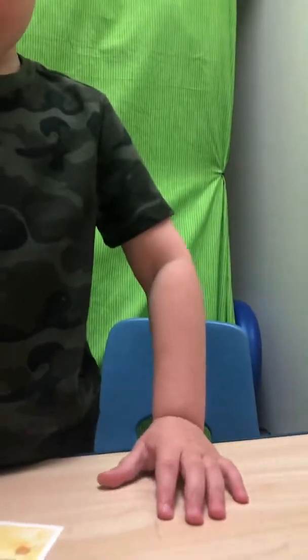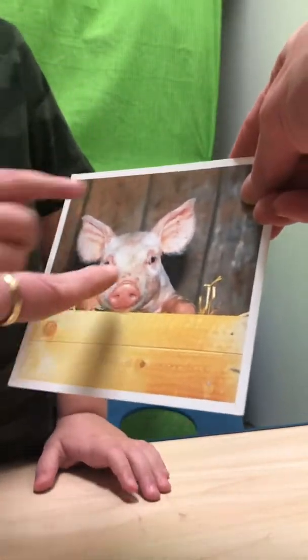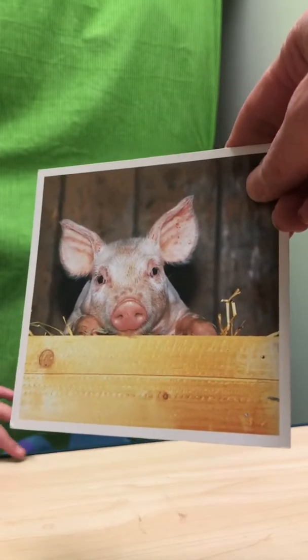So we're gonna peek again. Ready? Okay. Last time, what did we find last time? What was it? Pets. Watch me. Pig. Pig. Yes, I like how you pulled your tongue back in your mouth. Right, pig. Okay. Yeah, pig.